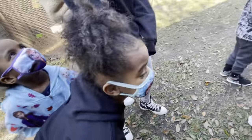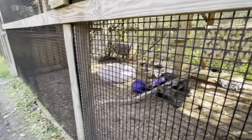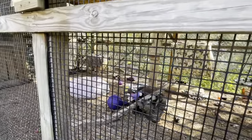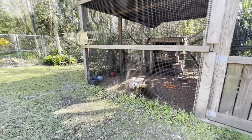They're from South America, and they are threatened. There are only about 80 of them here in the United States. Unfortunately, the big zoos don't have them because they're not very good exhibit animals. They're not very big.